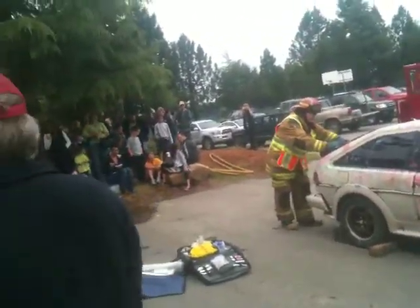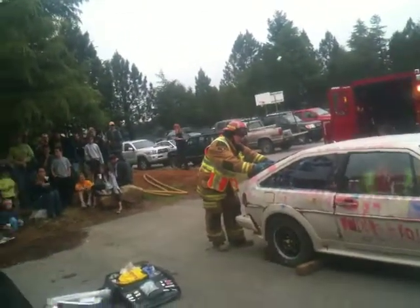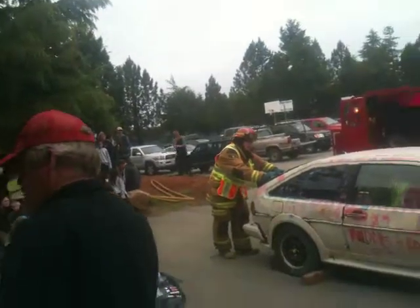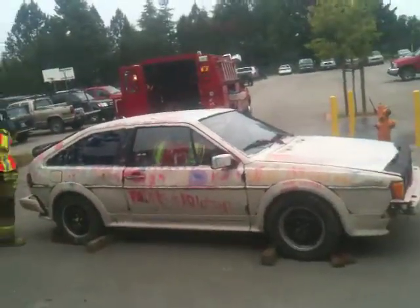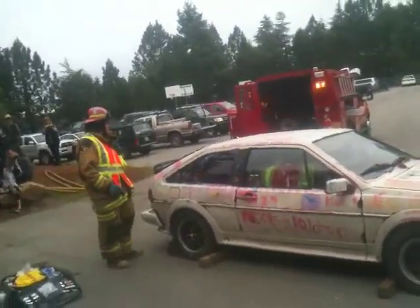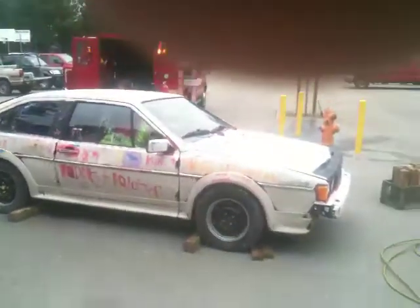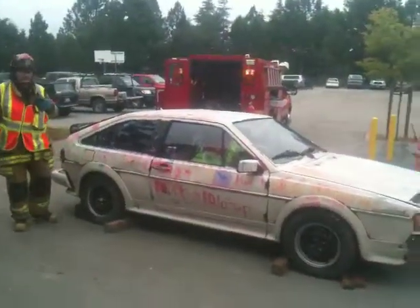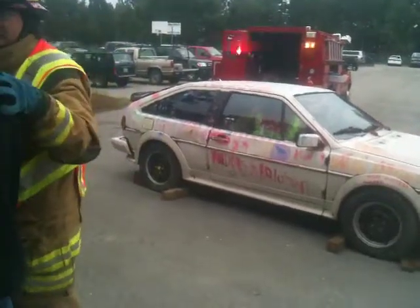The car is full of people. If the car is full of people, the first time the captain stepped out and walked around and went, whoa, there's 16 people in here, we would call 5 more engines. We'd call for 4 more ambulances, another helicopter. I mean, we ramped it up. You can't break it through the back and get to the driver, right? So how would you do? We'd work our way from the back forward.